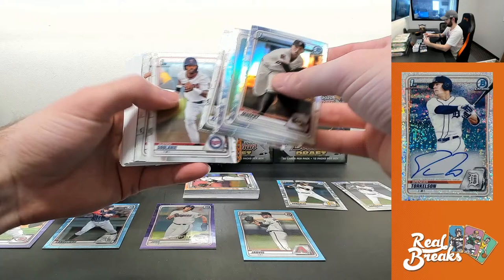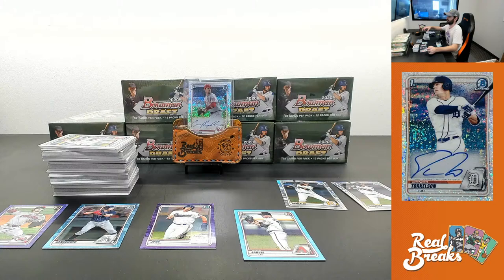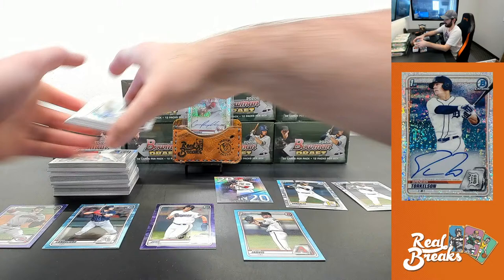$4.99. Torque inserts. Okay, Cavalli, 20 and 20 refractor out of 250. And Kyle Nicholas, another one for the Marlins. Just a base this time, Marlins to Eric Blankenbecker.